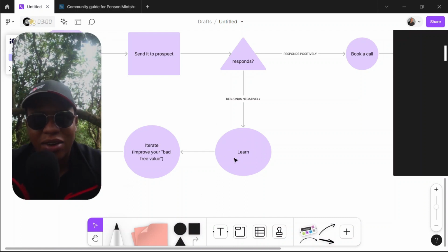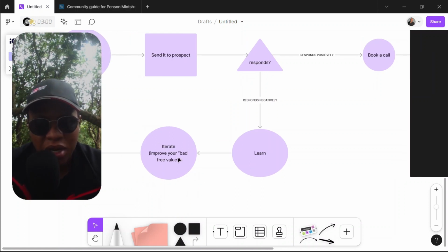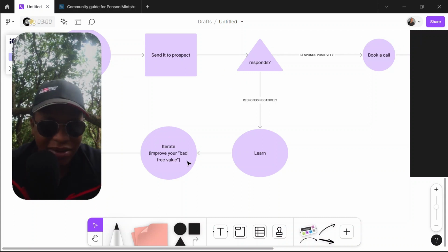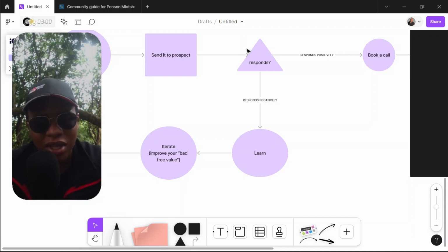You have to go back, learn, improve your skills, and then just iterate, right? And by iterate, we mean improve your bad free value, because the free value you gave them was bad. Because if it was great, they would have responded back to you, right? Because they wouldn't be able to help themselves, because you didn't even sell them anything. They don't even know why you'd provide so much value for no reason.